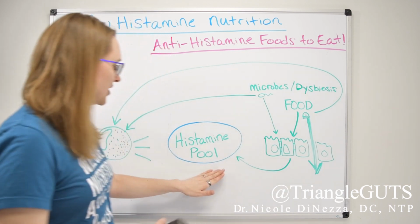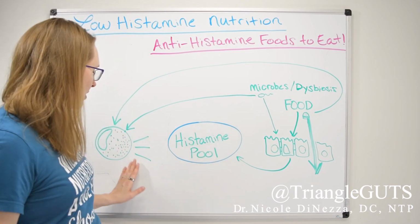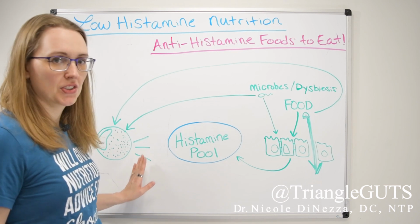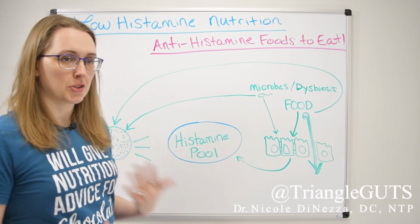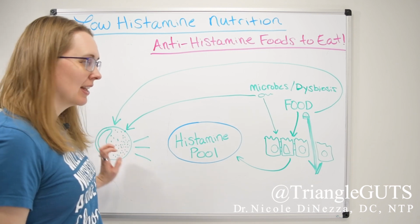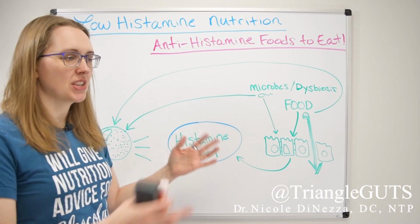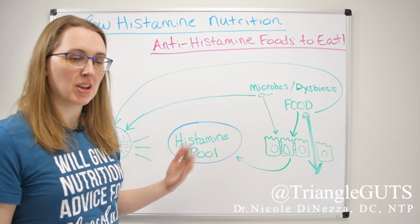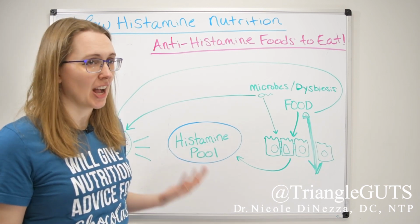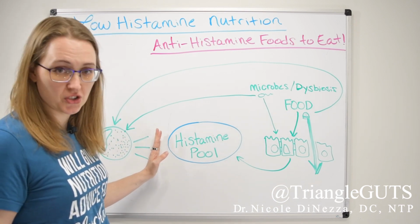So remember that histamine is a normal thing in the human body. It's not evil, it's not intrinsically bad, and it is made by mast cells, which are cells of the immune system that are there to protect you. When the mast cells are activated or they degranulate, they dump a whole bunch of histamine into the tissue, and there's a whole sequence of immune activation that ensues, because they're really trying to help you. So your own immune system is one big generator of potential histamine.